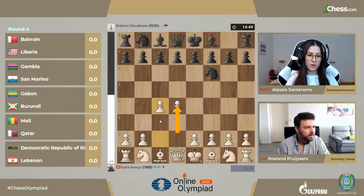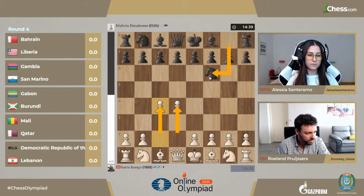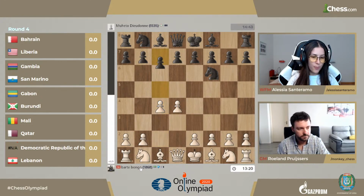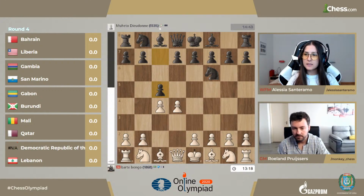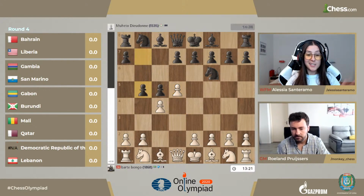Yes, of course, two moves, d4. This is board one. Ah, this is board one, alright. So we have Bart Bango against Mueto Diodone. Voila. And this is a Banco.